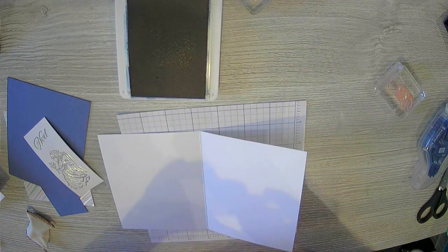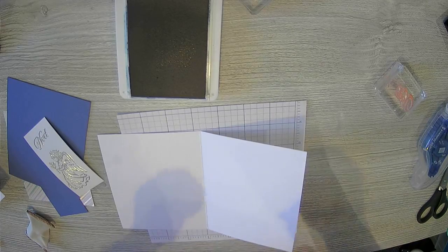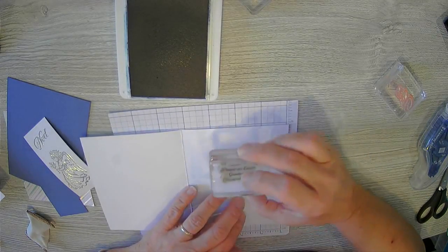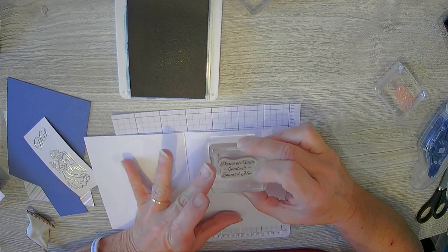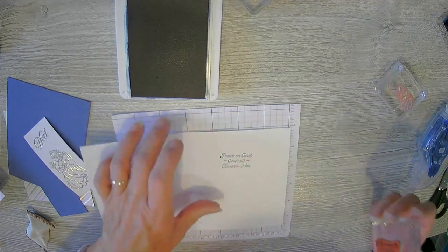And I'm just tapping my stamp, but I do have some excess on the edge. So we're going to try to wipe that off. Hopefully I don't rock it. And this is a red rubber, so I don't need to have that matte underneath it.